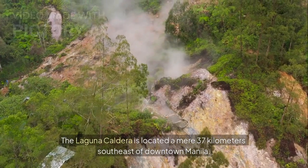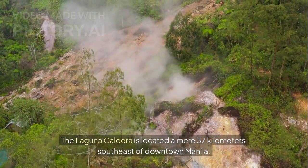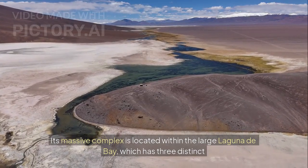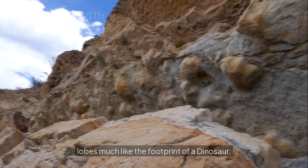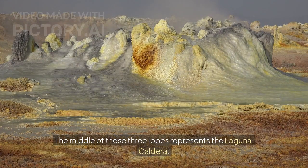The Laguna Caldera is located a mere 37 kilometers southeast of downtown Manila. Location: its massive complex is located within the large Laguna de Bay, which has three distinct lobes, much like the footprint of a dinosaur. The middle of these three lobes represents the Laguna Caldera.